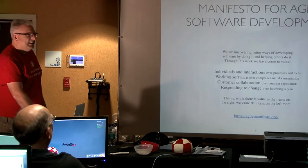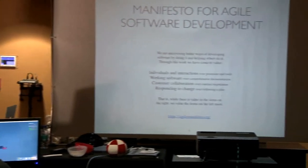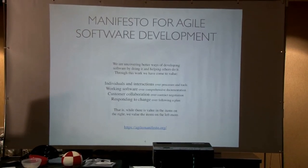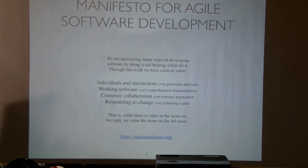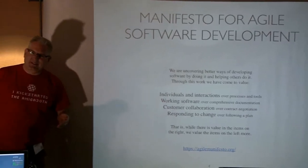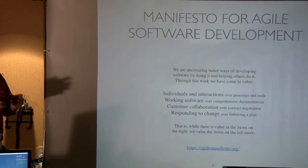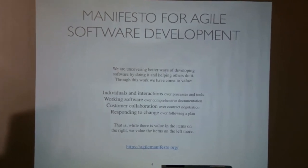No joke. So I want to throw up this manifesto, which was for agile software development. This is their manifesto. Very short, that's what I would point out. That's why our manifesto is very short, too. That'll make the core of it extremely short and guiding. It guides everything you do.